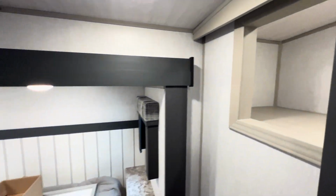You also get this, which I think is pretty cool. Really nice, pretty large storage center right in there. There's a light. Let me see that. Turn that on, but check that out. You can maybe let your least favorite kid sleep up there.